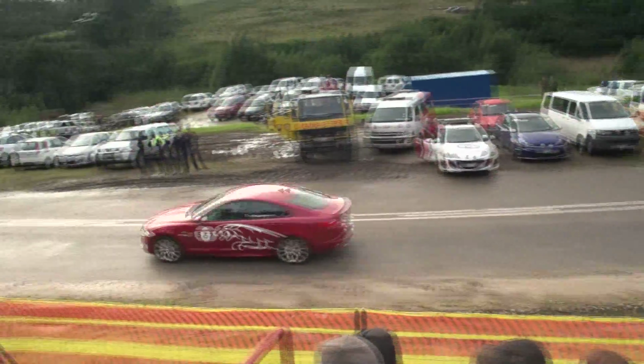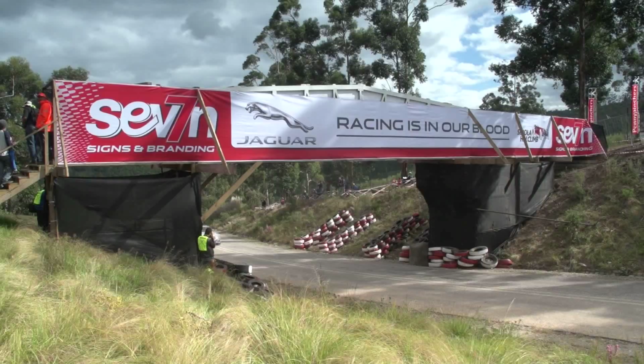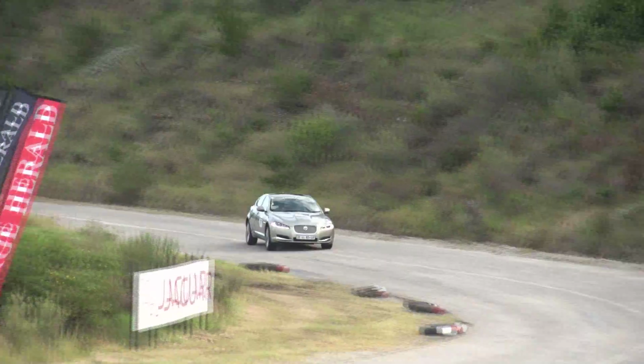The annual Jaguar Simola Hill Climb has become one of local motorsport's top events, and as before, RPM TV competed in and covered the 2014 race up the hill. However, we also got to drive a Jaguar back to Johannesburg.